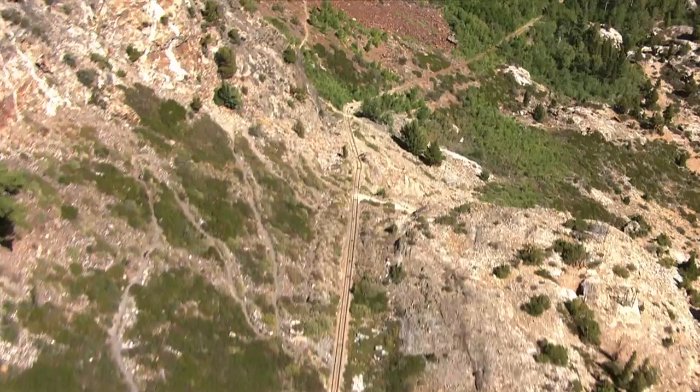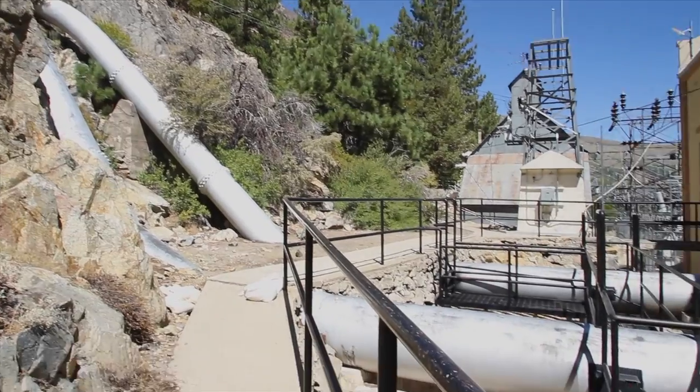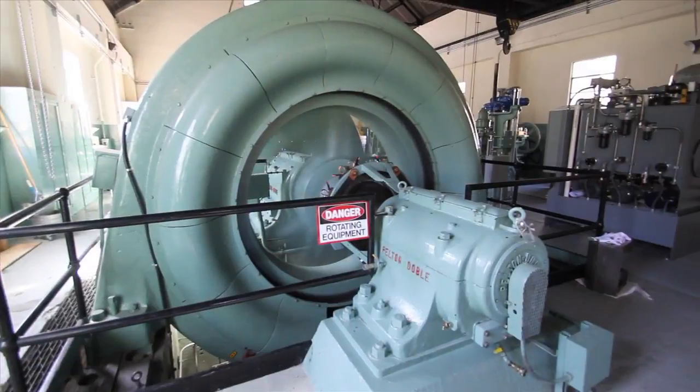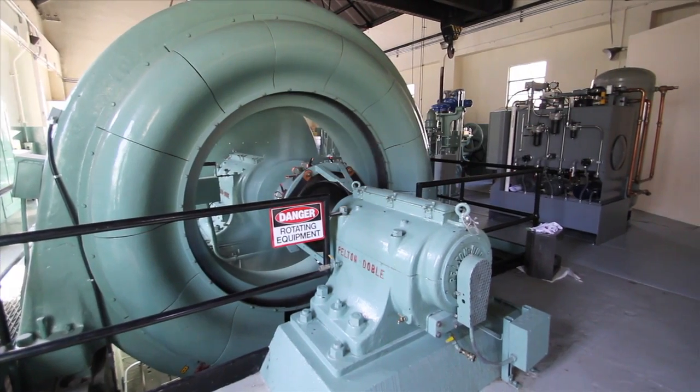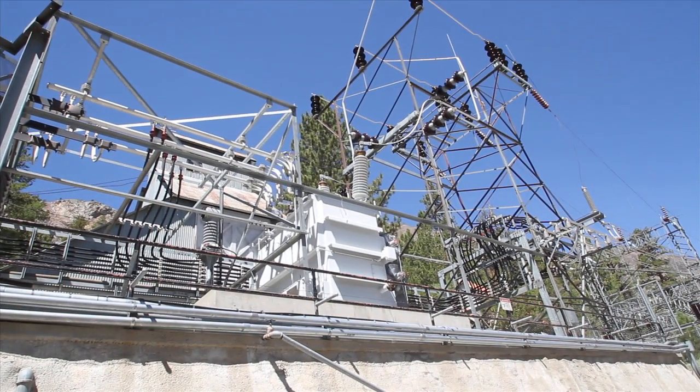The dramatic drop in elevation increases the pressure of the water's flow through the penstocks before entering the powerhouse, where it turns massive water wheel turbines, generating 48 million kilowatts of power annually.